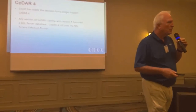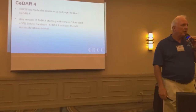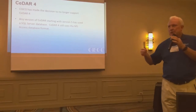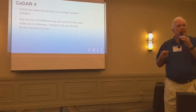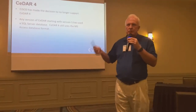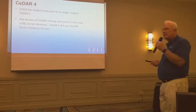So if you have CEDAR 4 and you need a change to your program, now if your program's running and your plant's cooking along just fine, we don't have any problems, CEDAR 4 will still work. There's nothing wrong with it. The database does have a max capacity, so you have to purge your database occasionally and do all the compacting that goes with that. But if you need changes to reports or screens or new limits or something like that, or a major revision comes out, you have a new permit, you'll have to switch over to the CEDAR 7 software package.